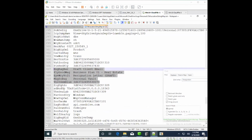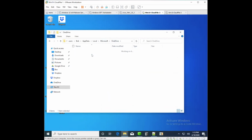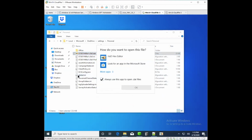Okay, so the next part is we're going to look at, let's see here, navigate to settings, personal. We're going to look at the CID file. So I'm going to minimize this. Go back to settings, personal, and CID.dat up here. I'm going to right click, and I'm going to open this with a hex editor. HxD is the one I told you to install.